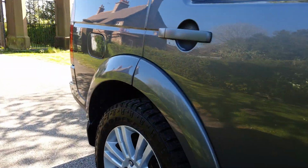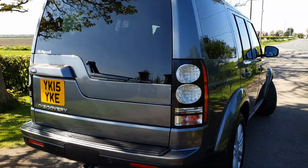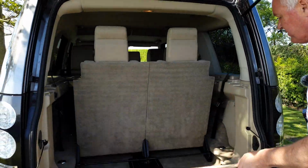This is a 2015 Land Rover Discovery 4 SDV6 SE. It's a 3-litre automatic car, done 108,000 miles and is in lovely condition. Reverse parking sensors. It also has privacy glass and a detachable tow hook. There are in actual fact extras.